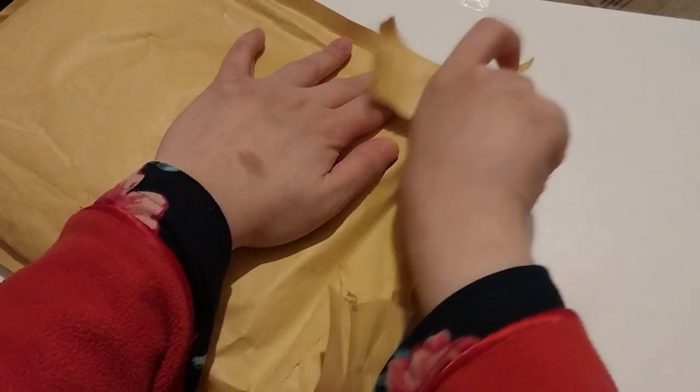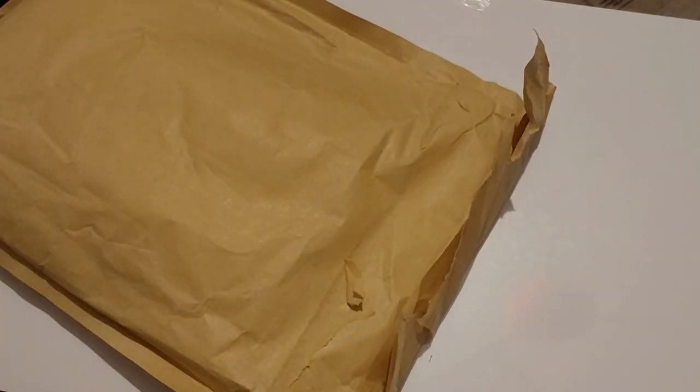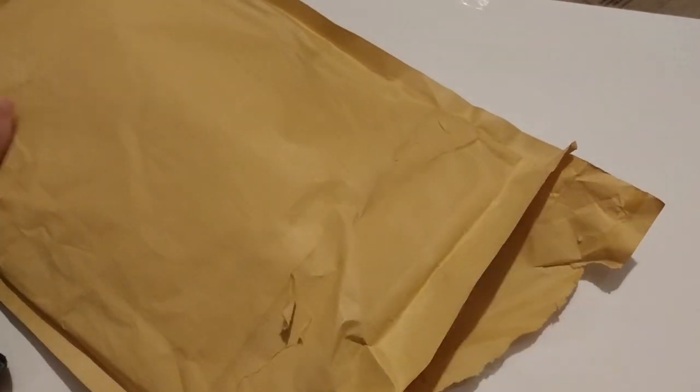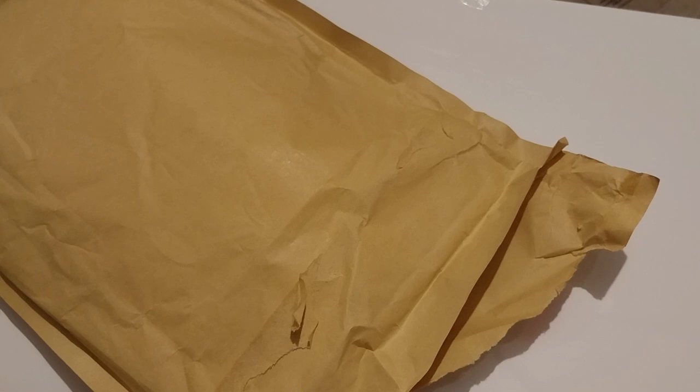If it wants to open for a change. Okay, so we've got quite a few bits in here. Let's see how many things did I order? Let's see, I ordered on the 5th of January. So let's see, 1, 2, 3, 4, 5, 6, 7, 8, 9, 10. Ooh, 10 things. Okay, so I just need to make sure they're all here.